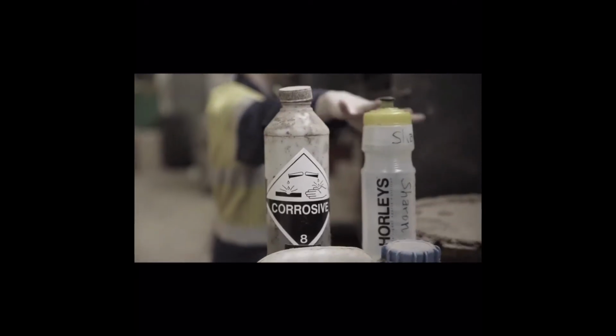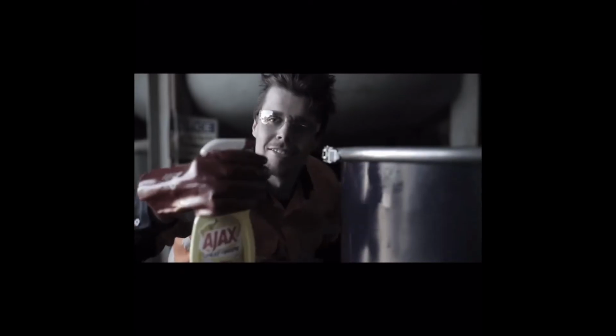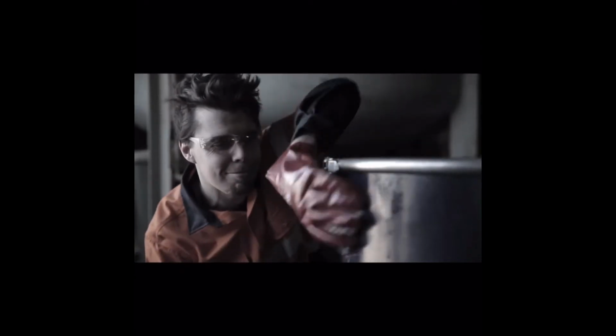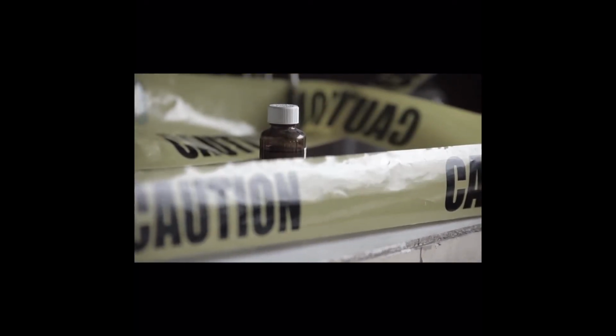Wherever possible, eliminate the risk. Simply remove the hazard completely. Substitute the hazard. Substitute or replace the hazard with a piece of equipment or work practice that negates risk. Isolate. Isolate the hazard or hazardous work practice.